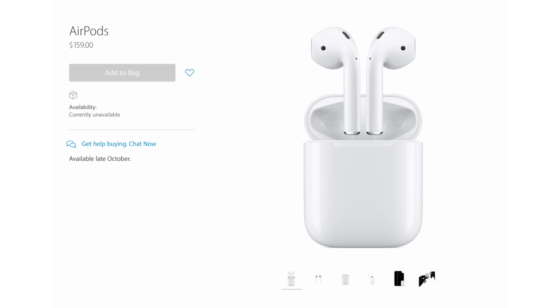Unfortunately, they don't come bundled with any iPhone 7, so you'll have to buy them separately, and no, they're not cheap, they're pretty expensive, and they'll only be available next month in October. A really interesting thing about them is in terms of the battery life and how you charge them.